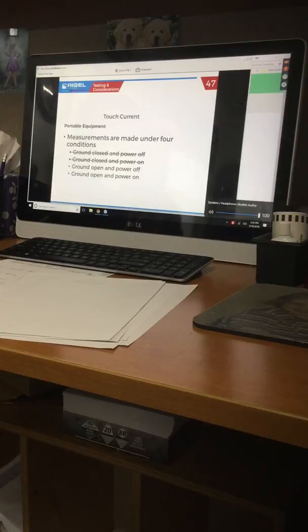So the measured touch current, again, what we used to call chassis current, we used to do 4 conditions: ground closed and power off, ground closed and power on, ground open and power off, ground open and power on. Ground open would be your single fault condition. NFPA 99 now tells you you only have to do your touch current test with an open ground. You don't have to do the duplicate test for the ground wire closed. I guess the thought process, the reasoning is, if it is intrinsically safe with a single fault condition, it is more than safe with normal operating conditions.